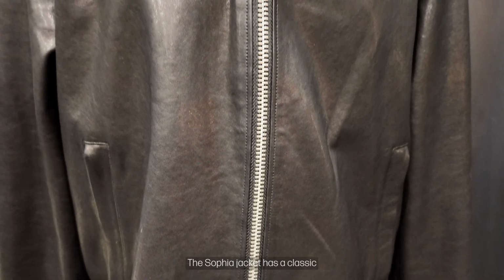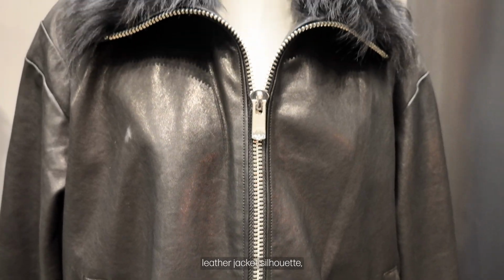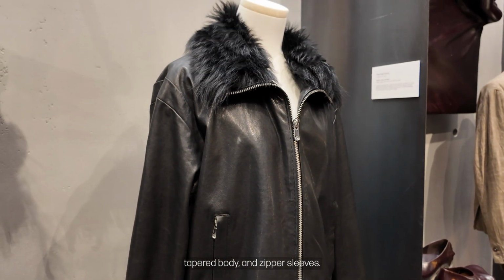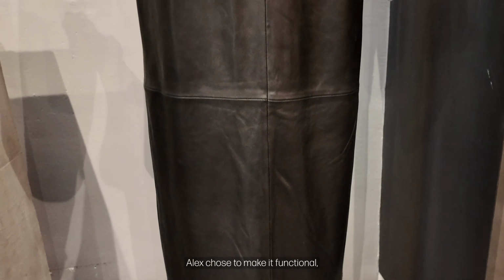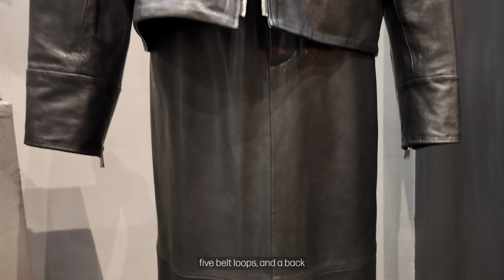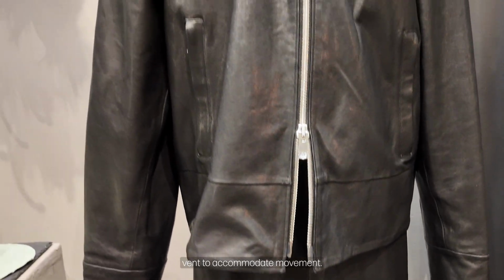The Sophia jacket has a classic leather jacket silhouette with a separated back yoke, tapered body, and zipper sleeves. The skirt has a less conventional structure. Alex chose to make it functional, with dual front pockets, 5 belt loops, and a back vent to accommodate movement.